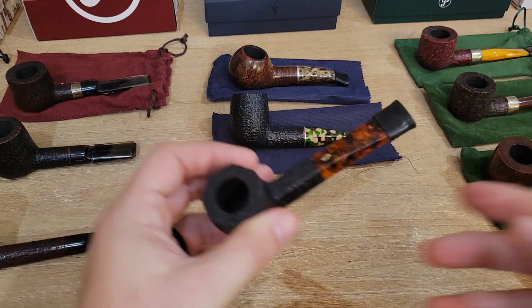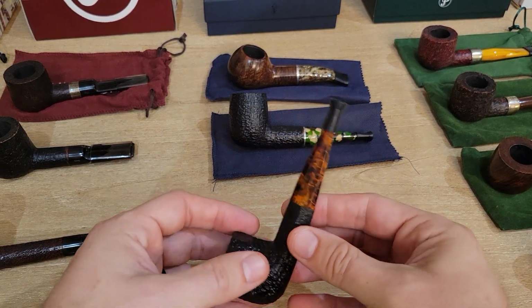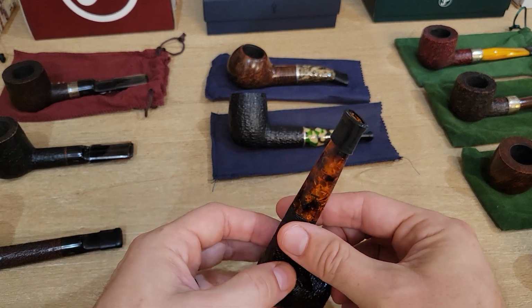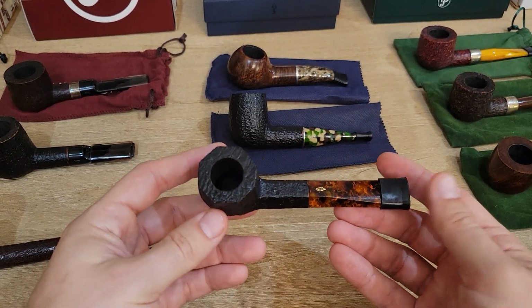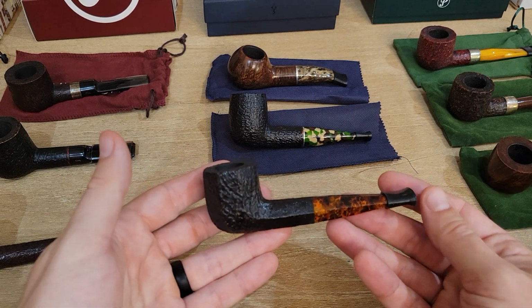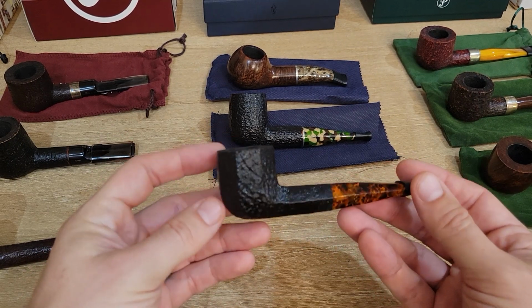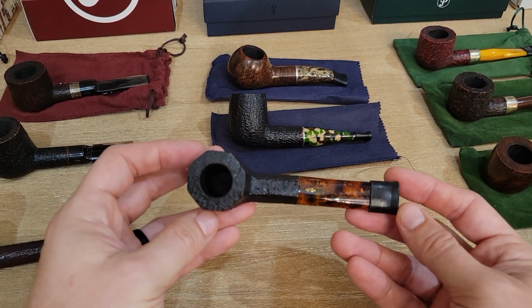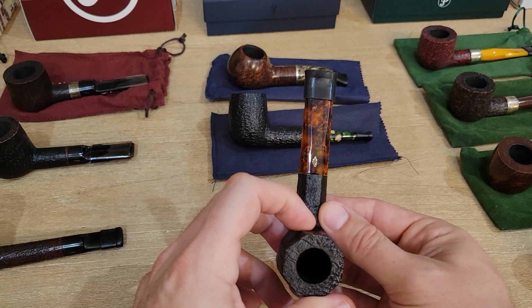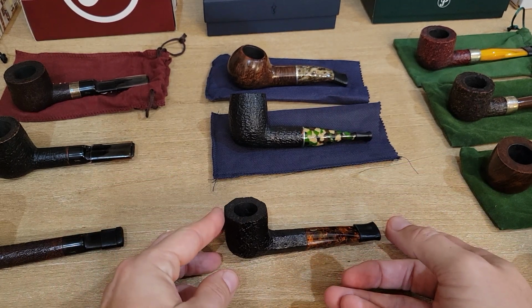This one's really cool. I don't know how well this will show up, but they really captured a nice fire in there. This is my only paneled pipe. If I had a complaint, I wish this was 10 to 20% larger, but it's kind of a paneled pot with a beautiful acrylic stem. Really does look like fire. So those are my 7L pipes.